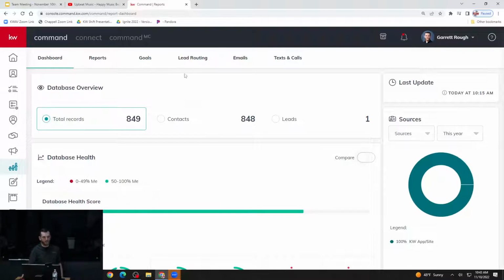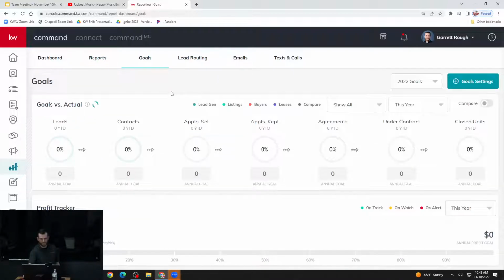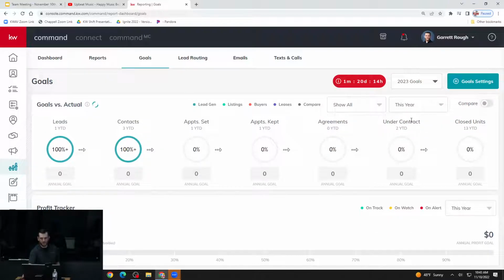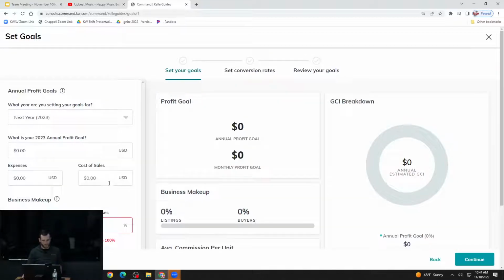Okay, in our reports, we have our goals. And you'll see right here, you have your 2022 goals, and you have your 2023 goals. Then right next to that, it says goal setting. Click there. And then we'll get started in doing our goals. What this is going to do, guys, is take the percentages that we put in based off what we do in our business and spit out exactly how many appointments we need to go on each week to achieve our goals. So how much do we want to make in 2023?